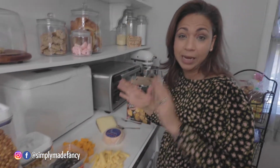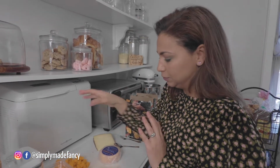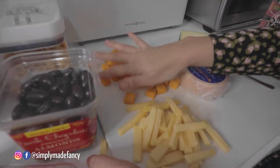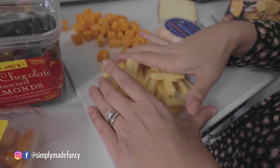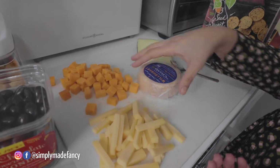And my cheeses. I try to do expensive and non-expensive cheeses. We are cheese lovers in our house and our cheese budget is a lot. So I try to mix it up with some expensive and non-expensive cheeses. This is an inexpensive cheddar cheese. I get this at Costco. This is from Costco as well. It's a big chunk of Gouda. And these 2 are inexpensive.